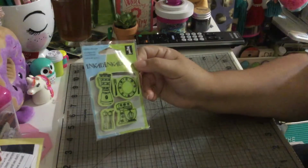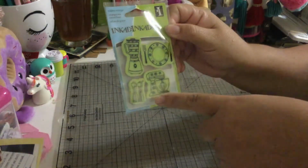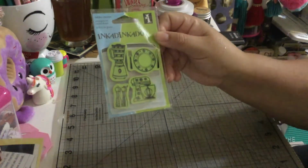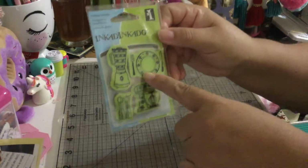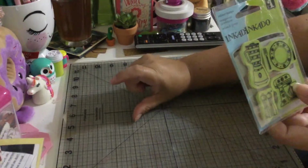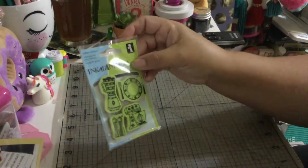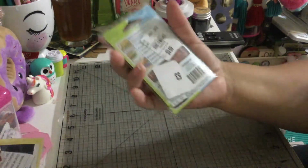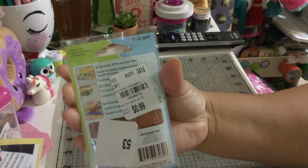I found this Inkadinkado stamp. The reason I got it is because this KitchenAid is so beautiful. Oh my God, I love it. This is perfect for little placemats, or names that you can put on the table. It's very, very cute. This was only $1.